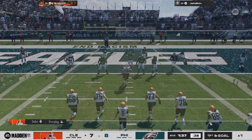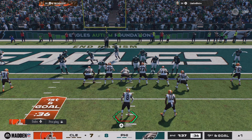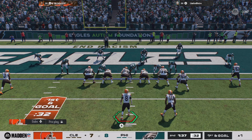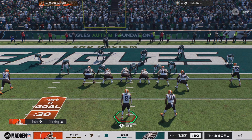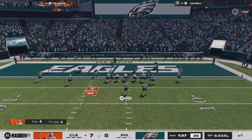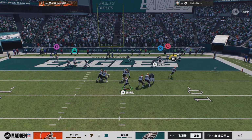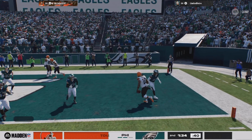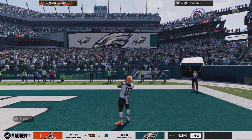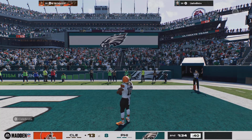Timeout taken by the Eagles. That's going to be their first. 4 downs to get this across. Here's first and goal. Here's the backup. First throw. And he's going to take this one in for the Cleveland touchdown. The Browns get some late points and the lead.